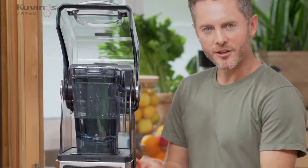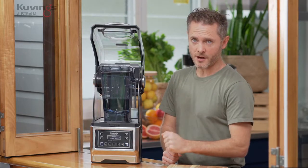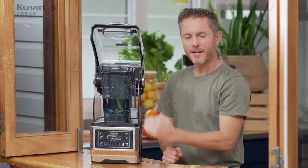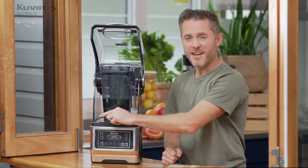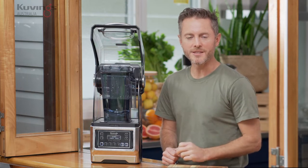We have the ability to control the vacuuming. We don't have to do it, we get to do it anytime we want. We also have the ability to turn on automatic opening and lowering of the lid too. We have a quick start button, which makes it super easy for staff to just hit the button and come back 24 seconds later to a beautiful, delicious smoothie.